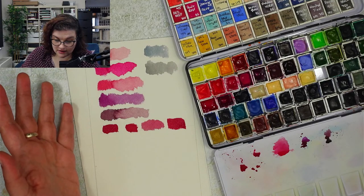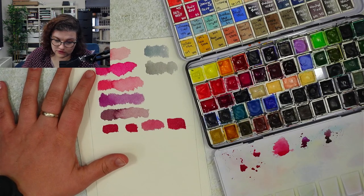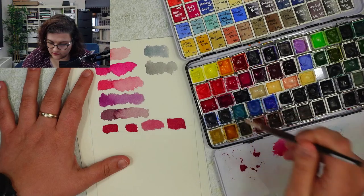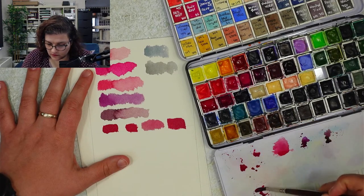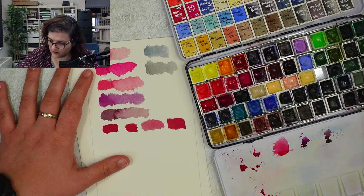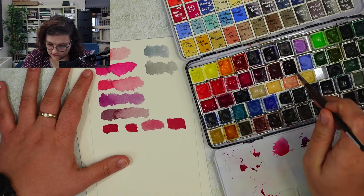So then I just added a little bit of violet. Okay, I'm going to try to do the same with these ones because I have a feeling that maybe we get even more interesting results. Okay, well, we'll do it here. So I have a bit of quinacridone rose. What if we do quinacridone rose and the violet?